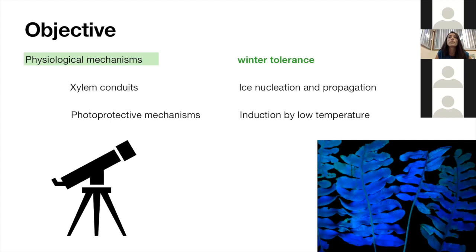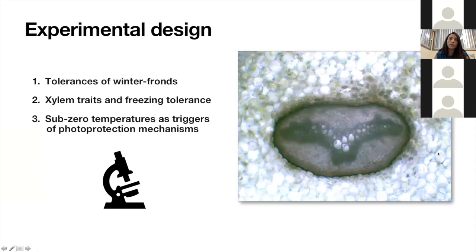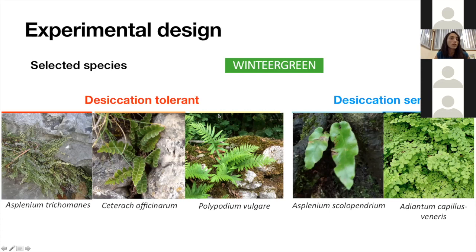So for this purpose, we selected five wintergreen species which are commonly found in temperate areas in Europe. Three of them have already been described as desiccation tolerant in the literature. These are Asplenium trichomanes, Ceterach officinarum, and Polypodium vulgare. And we also studied two desiccation sensitive species, Asplenium scolopendrium and Adiantum capillus-veneris. The three tolerant species will thereafter be represented in red, orange, or yellow colors, and the desiccation sensitive species will always be represented in blue colors.